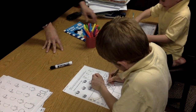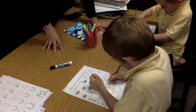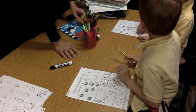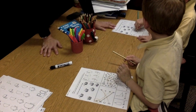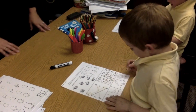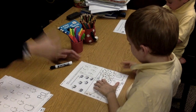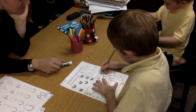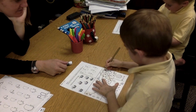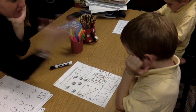Big A, little A. Down here. Little A, where is he? Down there on the left. Good job. Here's your big D. Where's your little D? Up high. There he is. All right, big C, little C. I see some at the top. You found them.